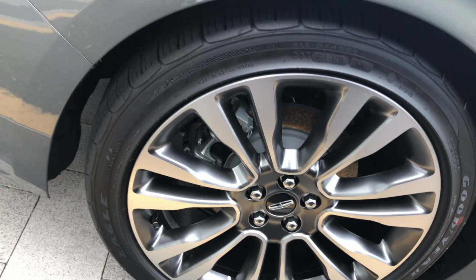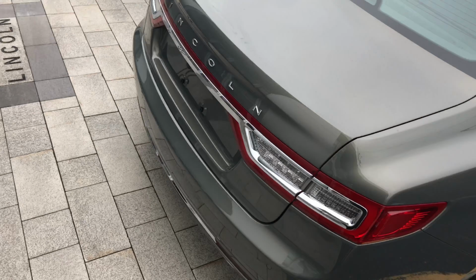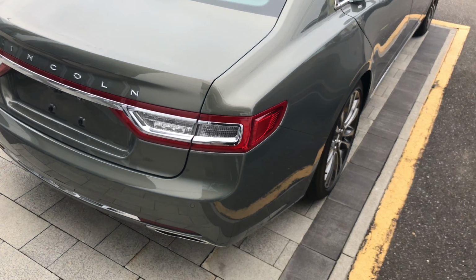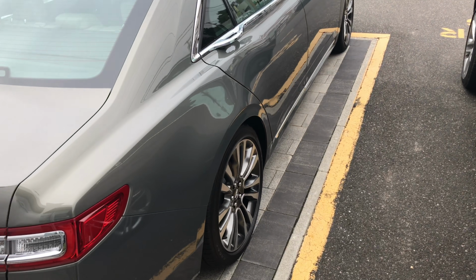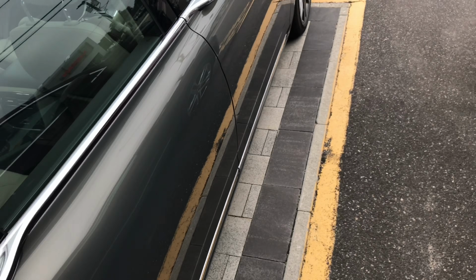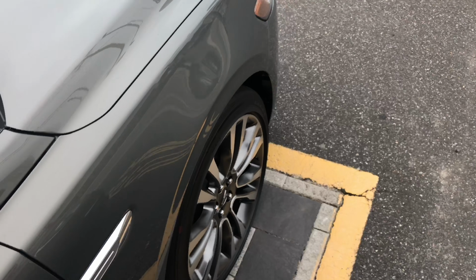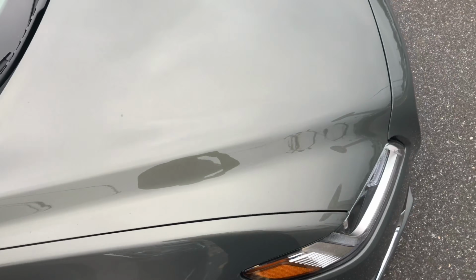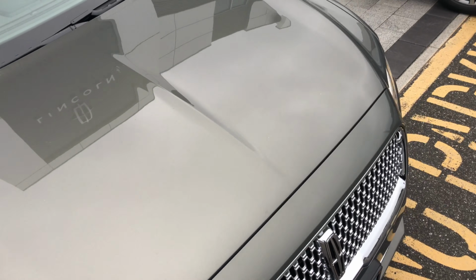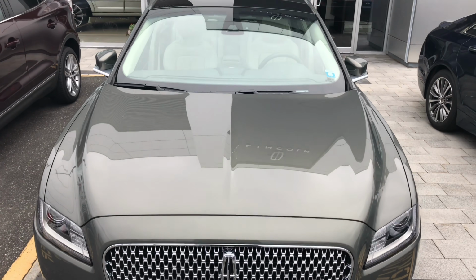Usually Cadillac and Lincoln try to go with Michelin, because Michelin is, for one thing, a more expensive tire, and some people swear by them. I'm really surprised they didn't go with that, because the Eagle F1s, these are the type of tires that you get when you buy an SRT vehicle typically. So I'm actually surprised. But that's the jade green metallic Lincoln Continental for 2017.